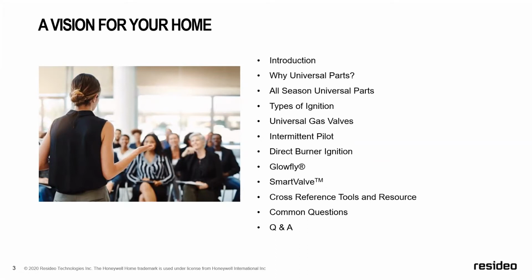And that source training, we'll talk about it later on and give you a brief preview of it. But that source training is done and most valuable in person. I know that's a little difficult this time, but contractors have found that training to be very valuable in what they do.